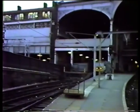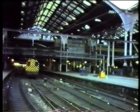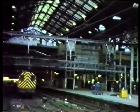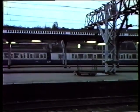Cab road on the left coming down the ramp into the station. Overhead wires. Somewhere behind them, scaffolding in place. Something else there. Okay, there's the counted north. Suburban train.